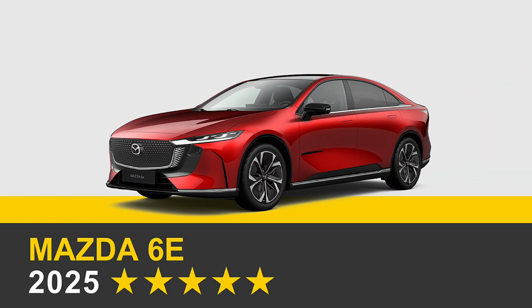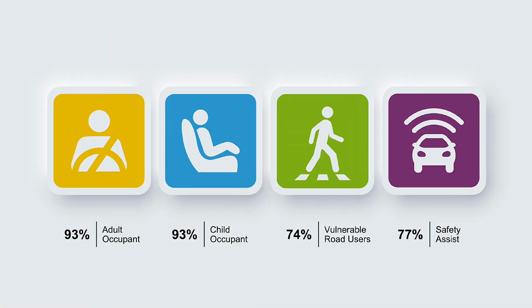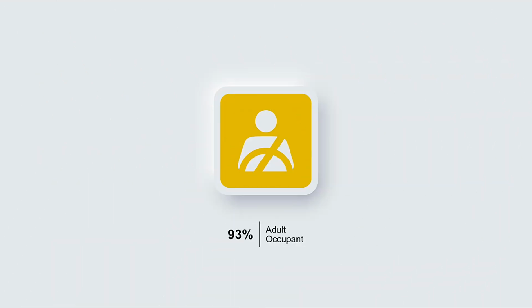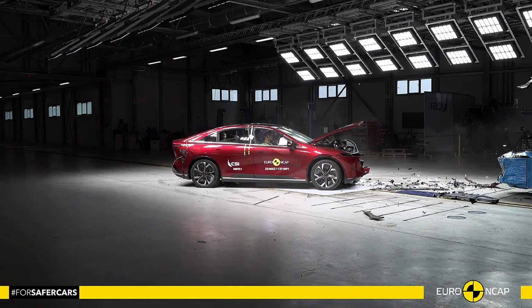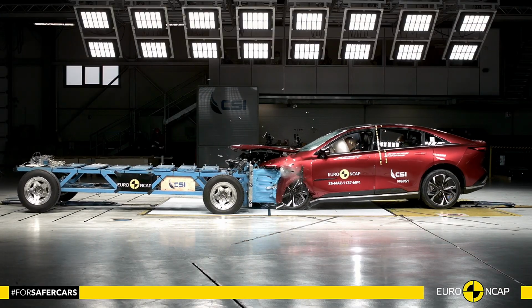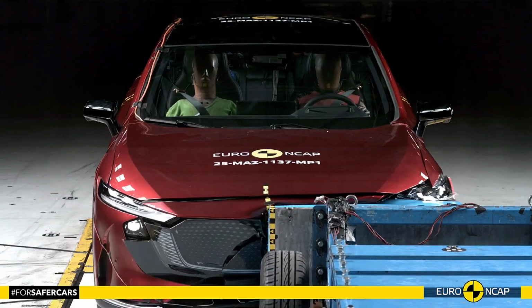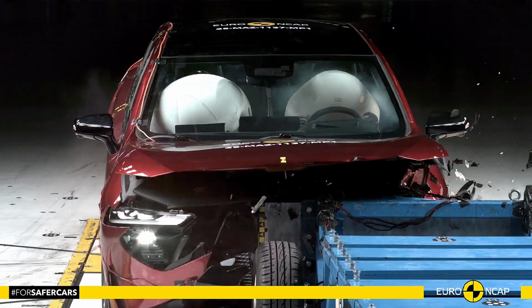The all-new Mazda 6e obtained a 5-star rating in the latest Euro NCAP safety tests. The new EV scored 93% in the adult occupant crash tests. The passenger compartment of the Mazda 6e remained stable in the frontal offset test. Dummy readings indicated good protection of the knees and femurs of both the driver and the front seat passenger.